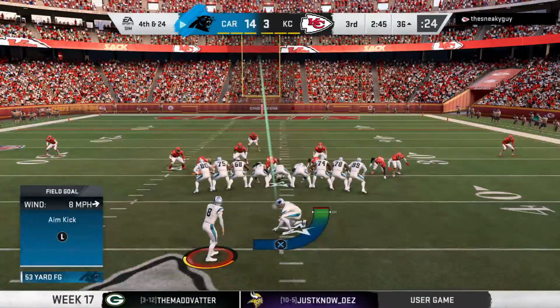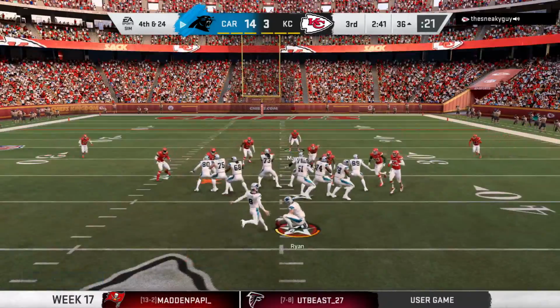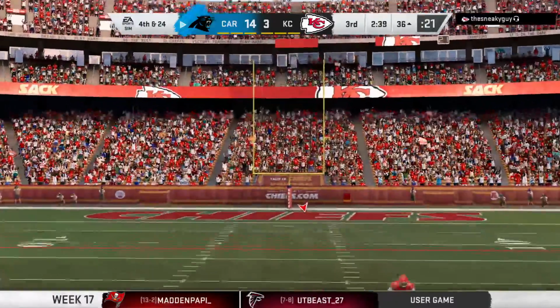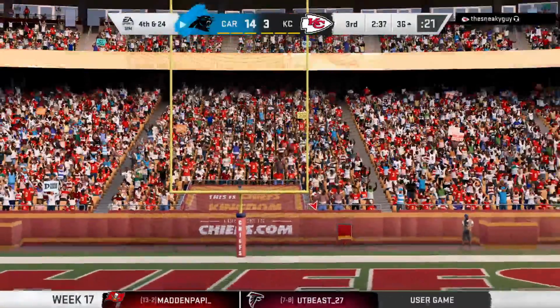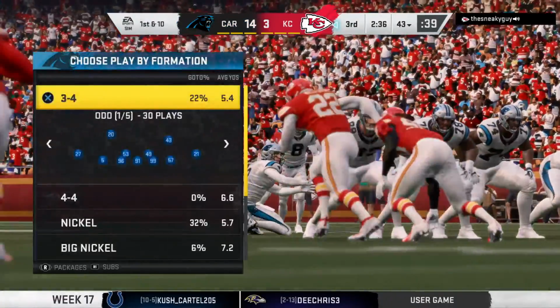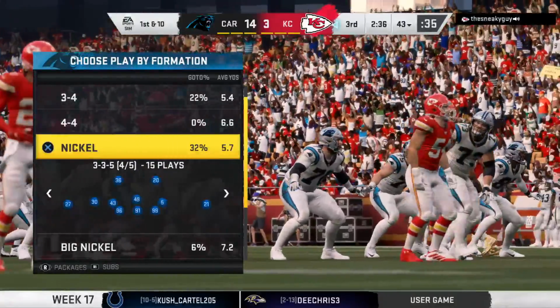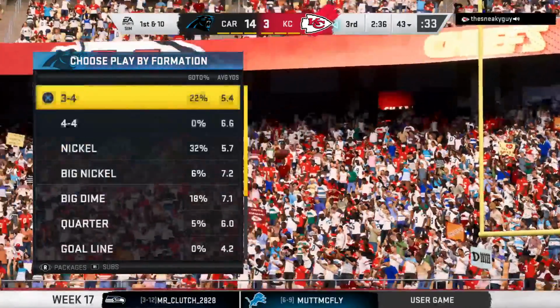Austin Seibert sets up for the field goal try. From the right hash, this from 53. And no, it doesn't get there. Hits the crossbar, bounces back out. He had it on line, but it comes up about a rotation short.